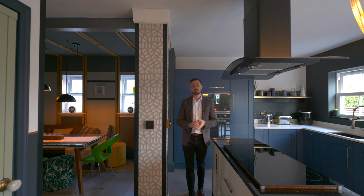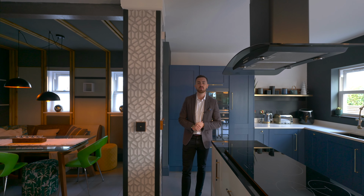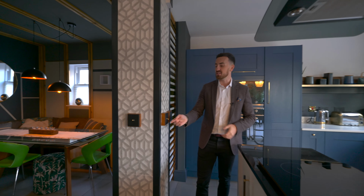This home ticks so many boxes and could be the perfect family home. But before we get started, let's turn up the music.